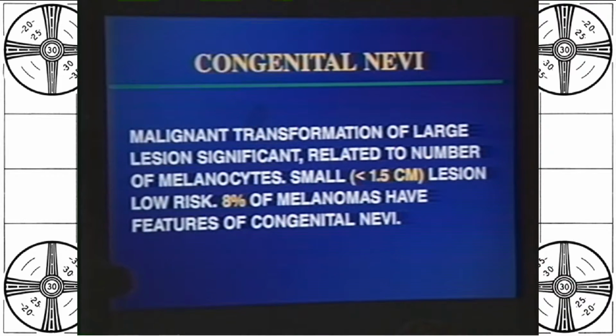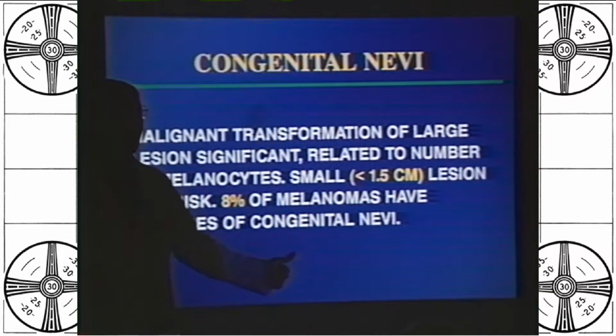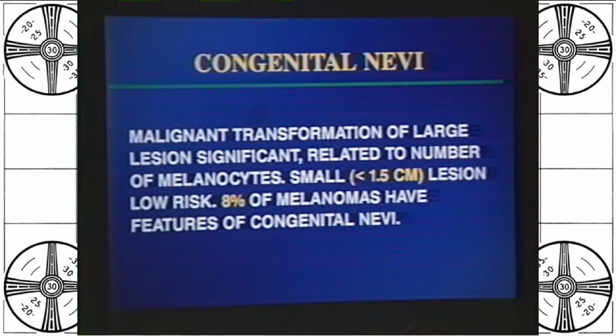Now, there's a small risk of malignant degeneration in the small congenital nevi, and that risk probably runs somewhere about 1, 2, or 3%. So if somebody has a small birthmark and they live to be 85, 90 years old, 1 to 3% of those patients will develop a malignancy within that particular small nevus. If it's a large congenital nevus like that one on the child that covers the entire body, the malignancy rate probably runs about 6, 8, or 10%.